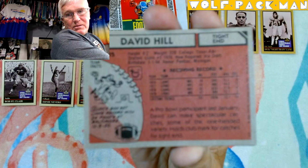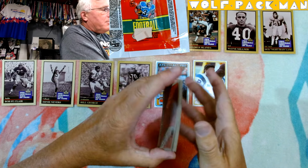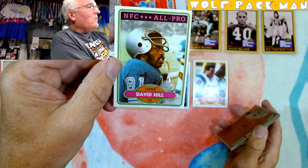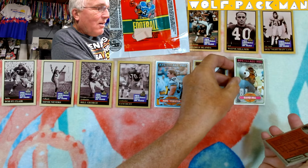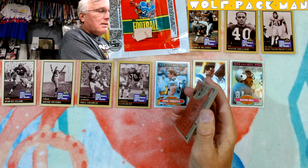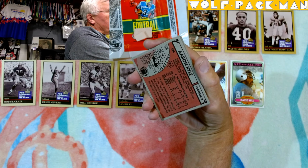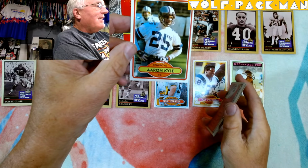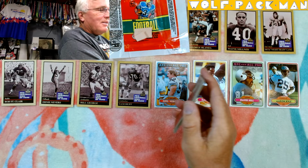I had it focused for a second there, and it lost it. So another All-Pro card. Lions All-Pro David Hill. Crap. 1980. Why do I not remember him? That would have been the Billy Sims era. Aaron Kyle, cornerback. Cool cards. Cool is the rule.